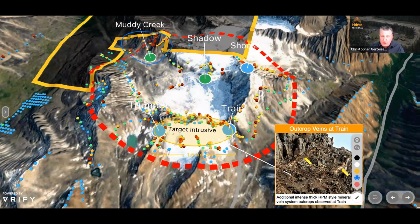What is our first target in this Train area? Our first target is between Train and Trumpet. We have a target intrusive there. It's a 1.5 kilometer strike length. And what we see, this photo on the right-hand side, this is what we see. Thick, high-grade sheeted veins ripping through that area.